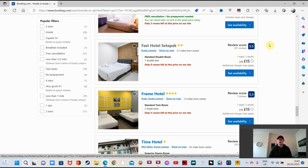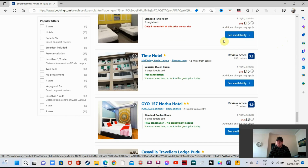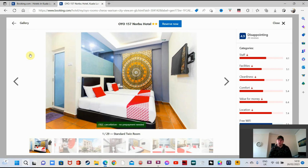You've got the Frame Hotel, which has been rated a 5.3, which costs £50 per night. You've got the Time Hotel, which is being reviewed at 5.3, which is not good and costs £15 per night. You've got the Ayo 157 Hotel for £8 per night. That is the cheapest I've seen so far. So if you're not too afraid to stay here, even though the score is below 7, then this is the hotel you could be staying at if you don't mind the reviews of the score of the place, but it's been very disappointing there by the comment there.